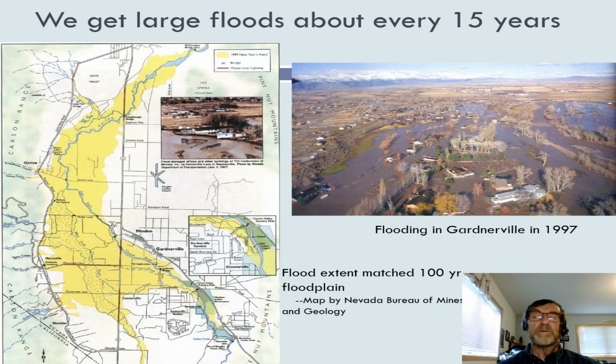Well, now that we've looked at how the Carson River Coalition got started, let's get back to our main topic for today, which is flooding. Western Nevada gets very large river floods, usually in the winter, about every 15 years on average. And these floods usually affect the Carson, the Truckee, and the Walker rivers. And the one in 1997 was one of the very big ones.